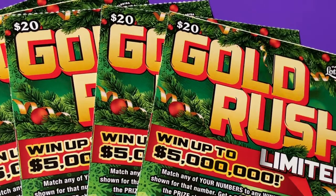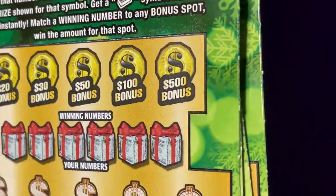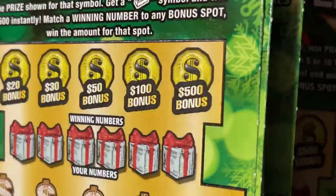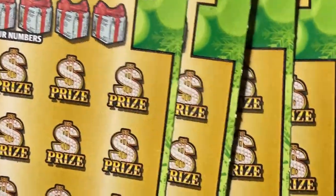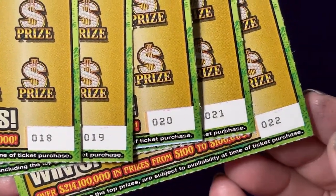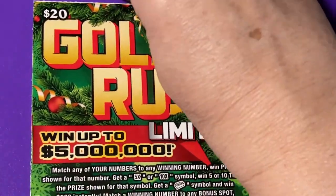So this was while we were on our trip. These are the same numbers though as the tickets I did yesterday. The tickets I picked up in Pensacola, 18 through 22. Same numbers. So let's see if we get a lucky ticket out of these.